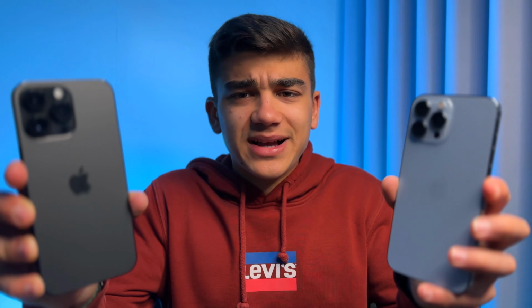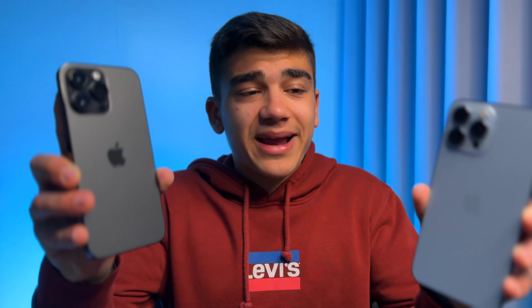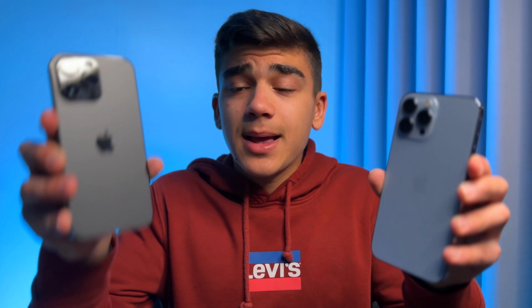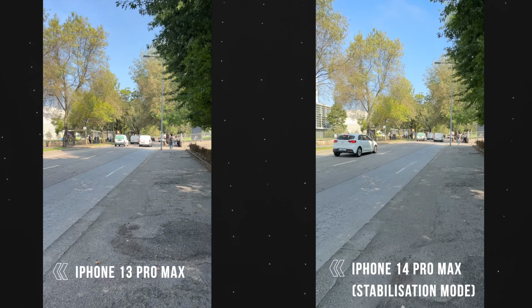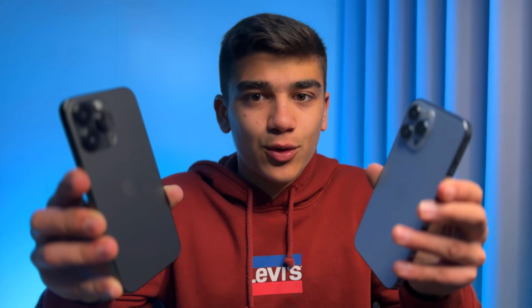So I do believe that in terms of video, the iPhone 13 Pro Max is a clear loser against the iPhone 14 Pro Max. The 13 Pro Max has worse video in every category, the front camera, the back camera, every single camera here has worse video. Then you have the iPhone 14 Pro Max's biggest difference over the iPhone 13 Pro Max, that's stabilization. Stabilization here is way better because of the stabilization mode. You can run around, you can do everything, and the phone just stabilizes your footage. It's like a gimbal. It's insane how good it works.